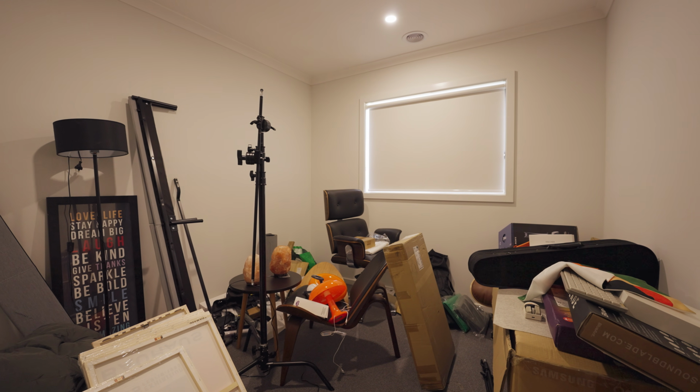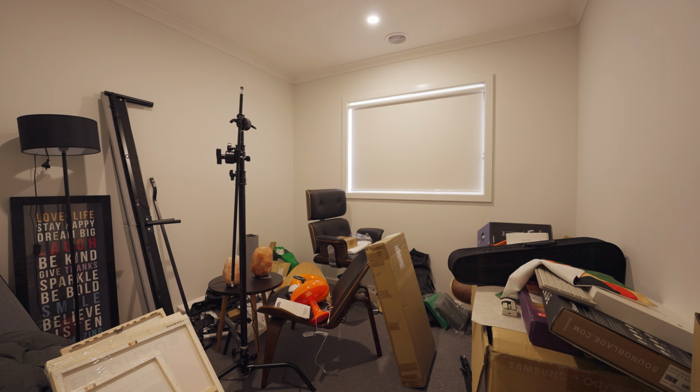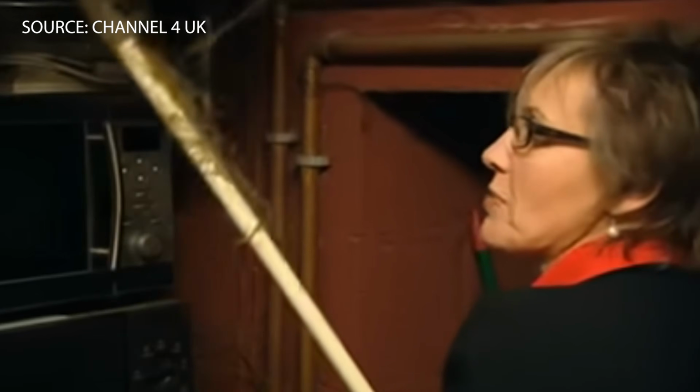What you just saw is the after, but a few days ago, this 110 square feet room looked like it was in line for an episode of How Clean Is Your House? One sweep in the corner. Oh my god, oh no!